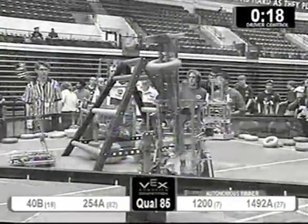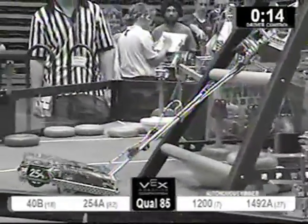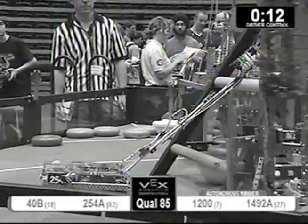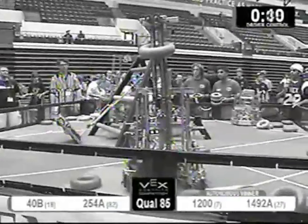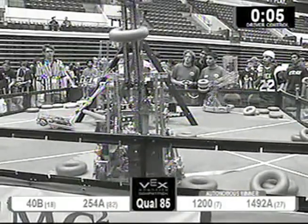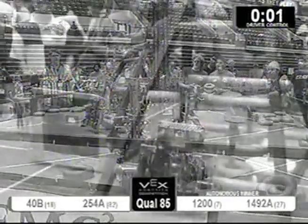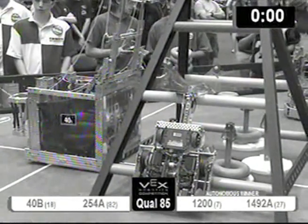Now team 40 going for the high hang. Can they winch themselves up? Cheesy Poofs going for the hang. We're coming down to 10 seconds left. Can someone hang here? Blue has the goal advantage. Cheesy Poofs going up for a hang. Can they get the 10 points? Time's running down. Oh, wow!